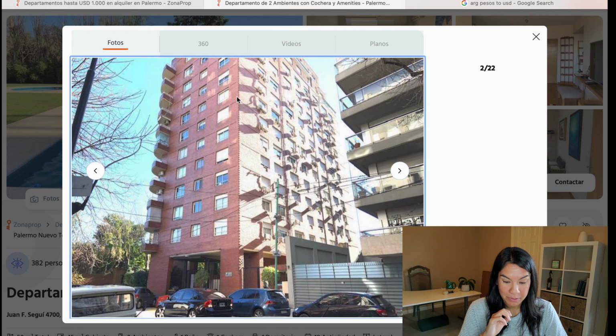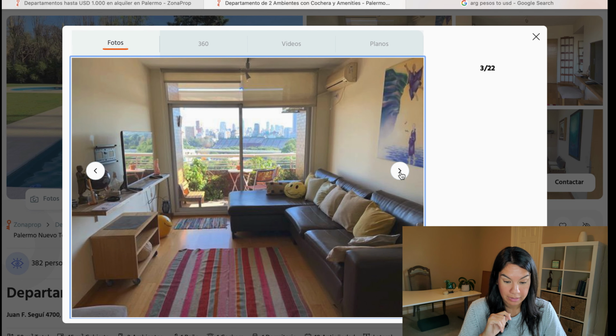All right, so here's the building. It's a pretty nice looking building. I like the brick. This apartment feels really open, but cozy at the same time, so I really like that. And I love how it has that long distance view. There's just nothing better, in my opinion, in Buenos Aires than just looking out and seeing endless buildings. I love it. Well, I don't like the noise of the city, but I think the views are amazing.